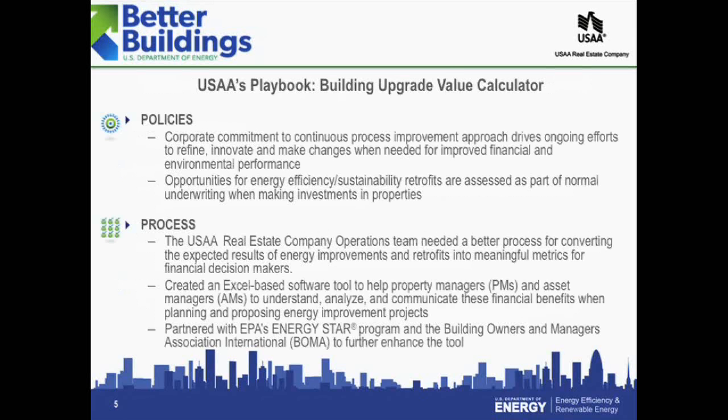So USAA Real Estate Company has always been committed to performance and execution, both from a tenant service perspective, and from an energy efficiency perspective, but also from an investment perspective. The only way that we know how to improve then is to have a continuous process improvement approach to everything we do, including energy efficiency and overall sustainability. We also have for years looked at overall sustainability as part of our underwriting efforts, so it has been ingrained in a lot of aspects of our business.